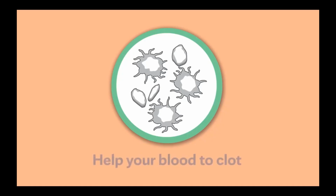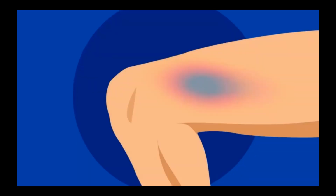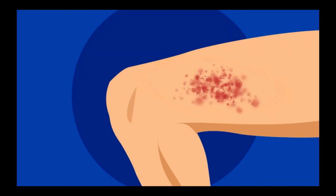Platelets are blood cells that help your blood to clot. If your platelet count is low, you may bruise or bleed more easily. You may have small red spots on the skin, usually on your legs, that are signs of bleeding.